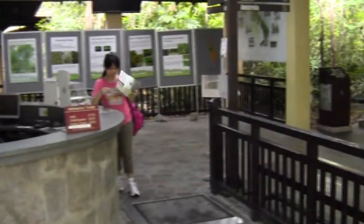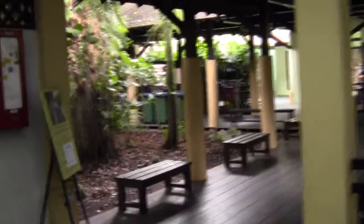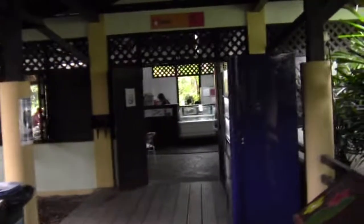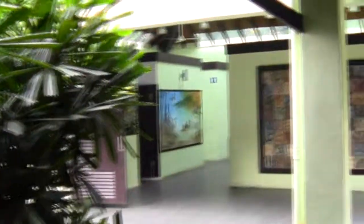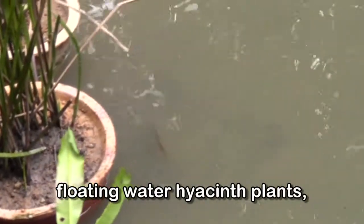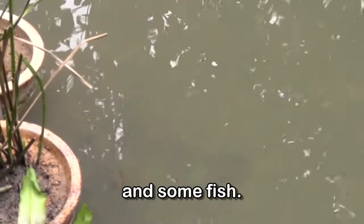Okay, this is the visitor center. Once you pass the entrance desk, go straight ahead, you come to the toilets. On the left here, it's a little canteen. Here, the toilets. Beside the toilet, there's a small pond with floating water hyacinth plants and some fish.